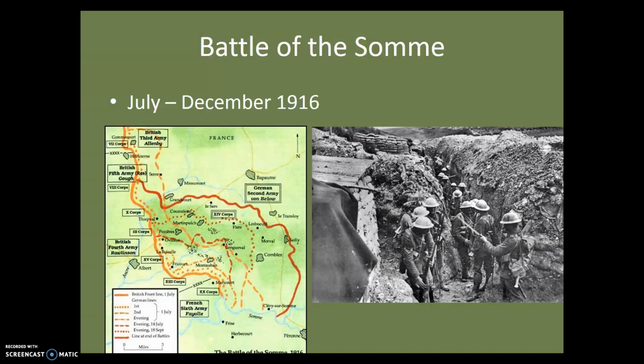By the end of the battle, you had a total between all sides of over 400,000 soldiers. And again, not a whole lot of land gained by the Allies. So even though they were able to push the Germans back a little bit, it's not really considered a huge victory because of how bad the casualty rates are.